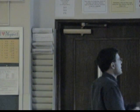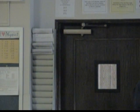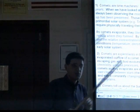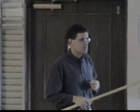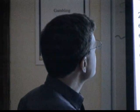Now, as comets evaporate, the thing that makes them have tails and comas, they sort of spray off the material that they're made of. And we're able to look at that material and thereby figure out what comets are made of, what their density was, what their surface structure was, things like that. So that's how we were able to study them.